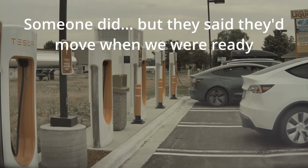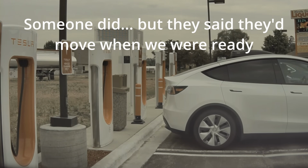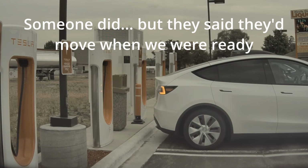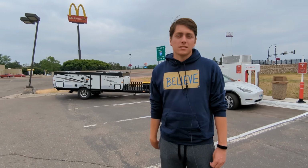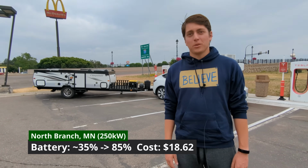I'll be able to swing right out and be on the way, but I don't anticipate us needing to be here too long, maybe another half hour. We're gonna go into the gas station and grab some snacks, and we'll be on our way to go drop off the camper in Baldwin.